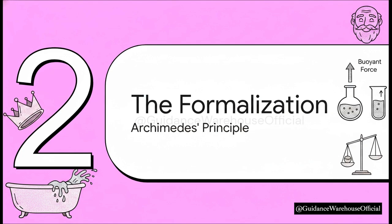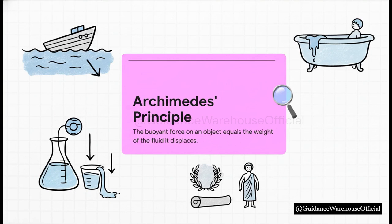Archimedes' Principle explained. Archimedes' Principle simply states that the buoyant force on an object equals the weight of the fluid it displaces. It's an incredibly elegant rule, honestly. Archimedes figured this out all the way back around 250 BC, long before our modern rigorous concepts of physics and force were even a thing. Essentially, the upward push exactly equals the weight of the liquid that was just pushed out of the way.